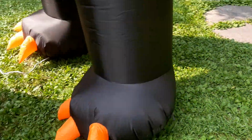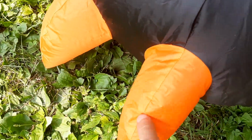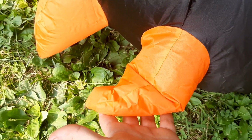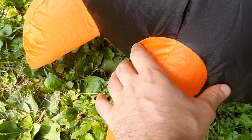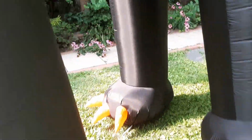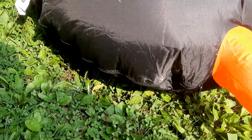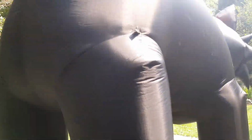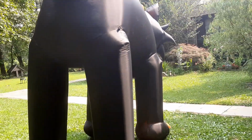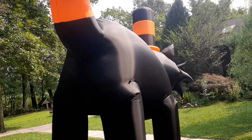Nothing special. The claws actually do inflate on this, which is pretty nice. The cat that I mentioned earlier does not have inflatable claws. It's just the fabric felt claws. So this is a plus at least. And it also has 2 zippers. It has one by the fan, which is right there. And it also has one on his stomach. So pretty cool. And then here's what it looks like from the back. I can get a good view at it. I can't really go back that far, but you get the general idea.